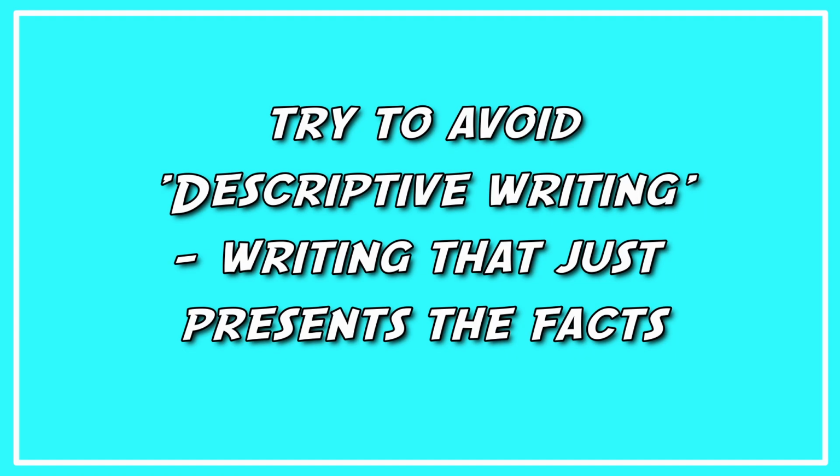Descriptive writing is what we are trying to avoid. This is when a piece of writing simply deals with the facts of a subject. There may be times when you will need to do this in your work, especially if you see words like state and identify in a question in an assignment brief. However, many times, as you will have seen, there are words like evaluate, analyze, critically discuss in an assignment brief. And this is where you will get the big marks on your assignments.